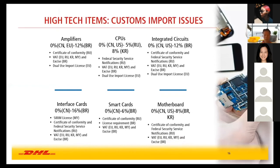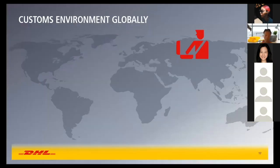And then things like high tech, computers, CPUs, and so on and so forth. I just picked another sector as an example. These are also what we see a lot moving online through B2C channels. So that's the basics for import and export, the 4 major building blocks.